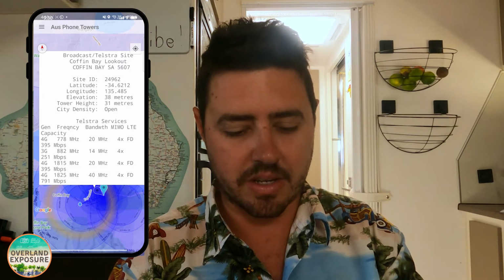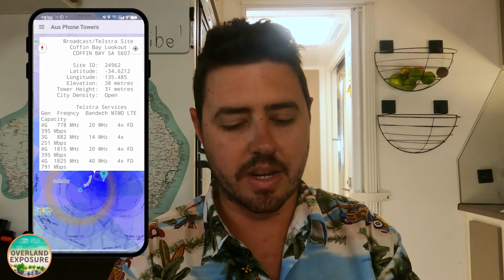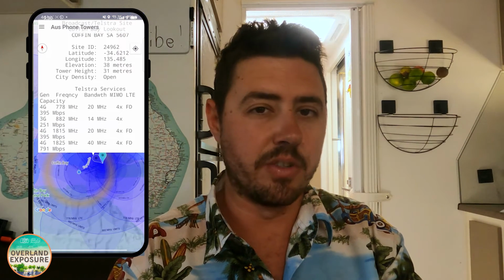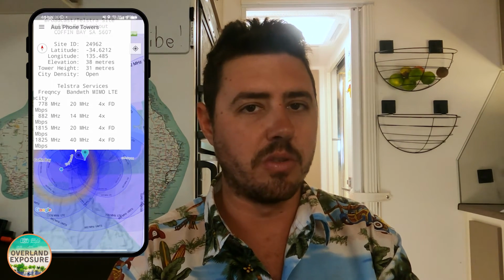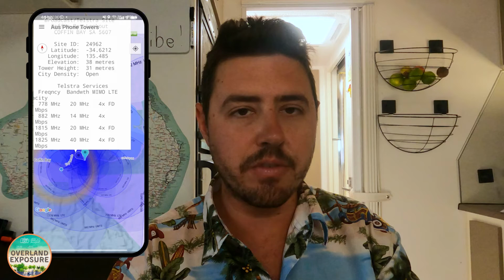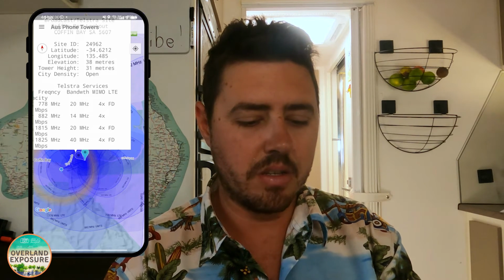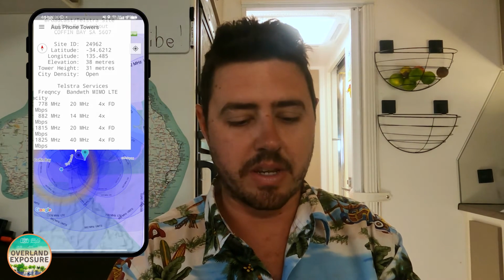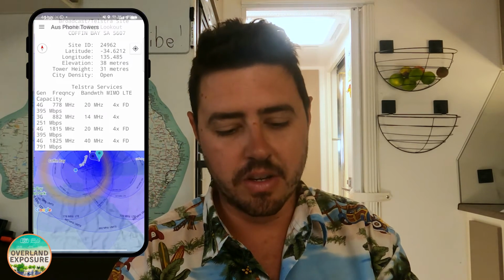Now, 3G we don't really care about, and then we've got 4G at 815 megahertz and 4G at 1825 megahertz here. These are really it for close in, these higher frequencies, and usually if you're remote, you won't be getting them. But if you're in close, normally like the Nighthawk at the moment, without an external antenna, we'll be picking up the 1815 or 1825 and it'll be giving us really good speeds.